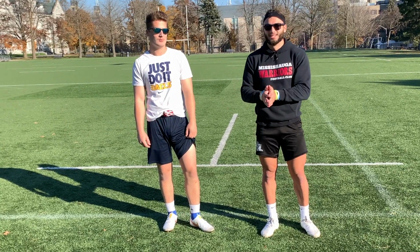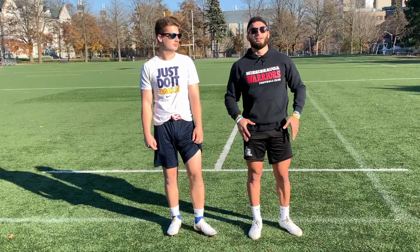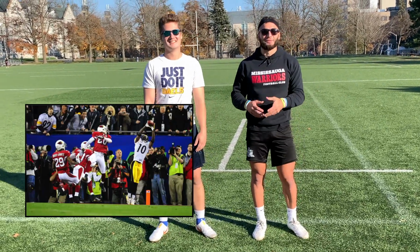Probably not too good. But now imagine if you're the guy, it's the exact same situation, you make a one-hand catch at the end of the game and you win because of it. You're gonna feel really nice, and it's all because of your hands.